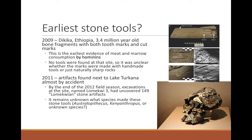Some of the earliest evidence for stone tool use dates back to about 3.4 million years ago, with some bone fragments that were found in Dakika, Ethiopia. We've got some bones that date to 3.4 million years that have both cut marks and tooth marks on them. Now, when we think about what's going to leave tooth marks on hunted game, it's going to be predators. It's going to be species like lions and hyenas and such. It's going to be mainly large cats. Whereas cut marks from stone tools are going to be put in place by fossil hominins.